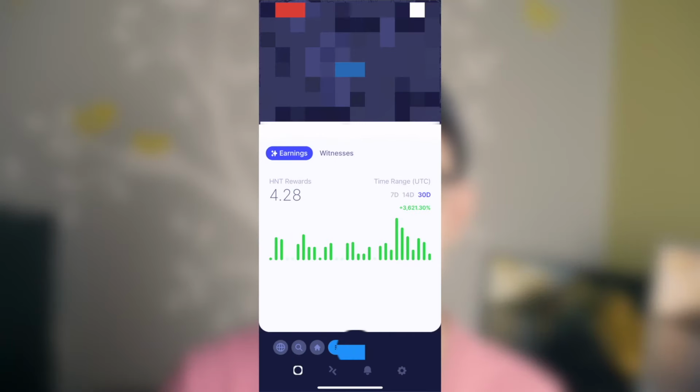Now it earns about 0.1 through 0.5 HNT a day. Some days are 0 because of some issues. The first issue that I ran into is the blockchain was down for about 2 to 3 days.